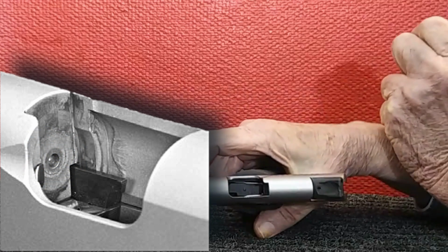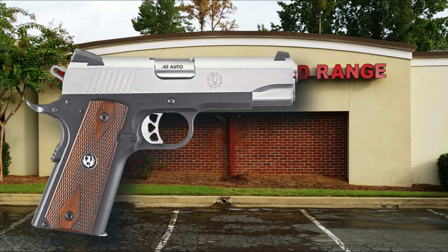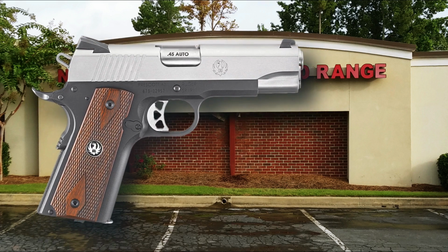If any of these checks should fail, seek professional counseling for the firearm. An unsafe condition exists. And now, what those who watch gun reviews wait for: range performance.